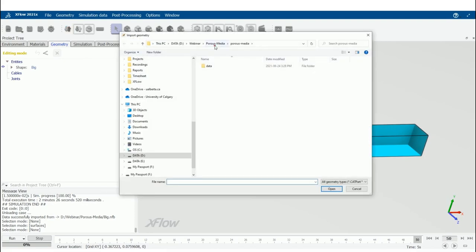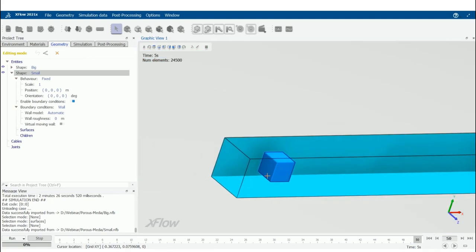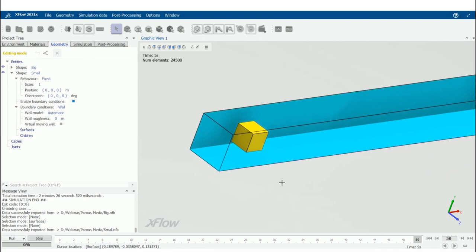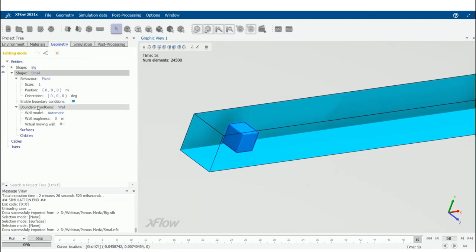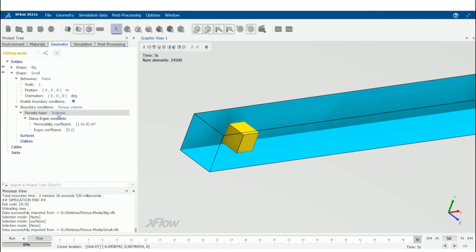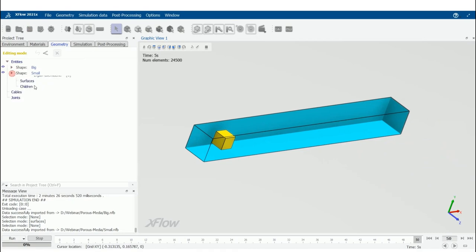Next, we are going to import the porous media. The normal direction of the porous media in XFlow should be outward. It is a rule. The name of the shape is small. The boundary condition should now be the porous volume. For porosity type, let's select isotropic, and let's define the permeability coefficient as 10 to the power of -6 and the area coefficient 0 as an example. So we are done with the geometry.